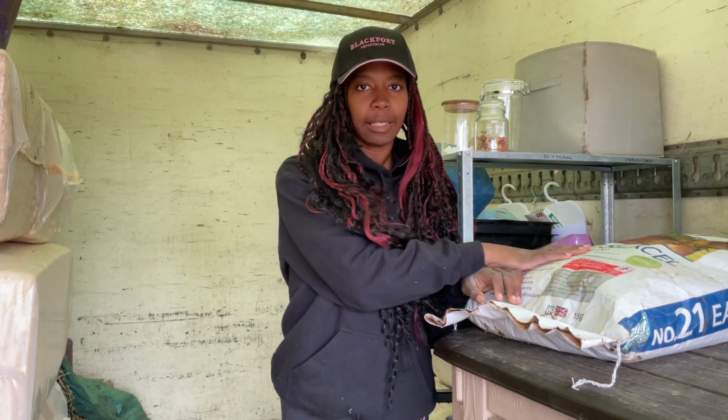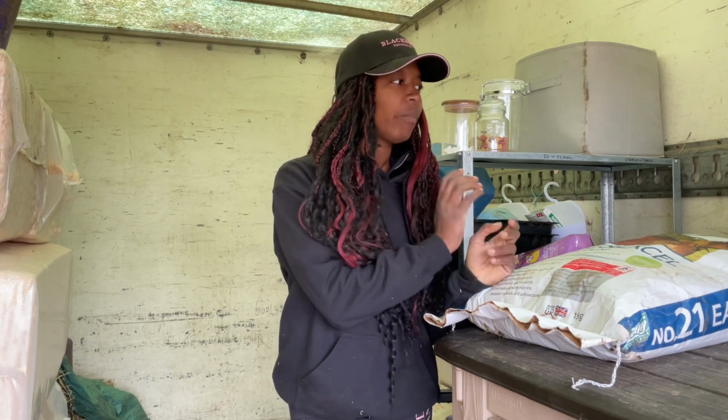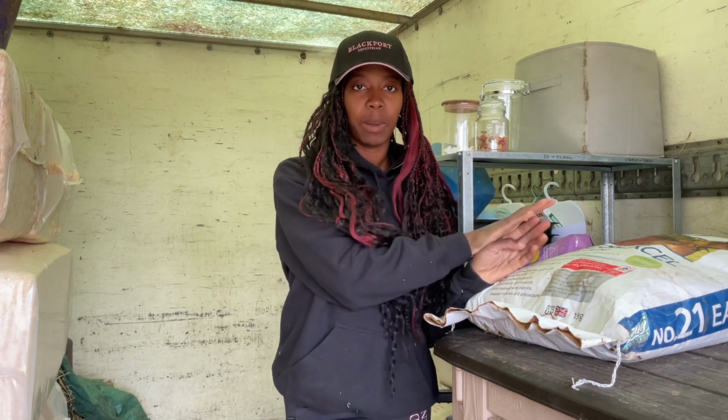Both horses get Ease and Excel. That's what I was introduced to when I was at my BE training at the Howden Way. And I was told it'd be great for both of them, so I'm putting them both on that.